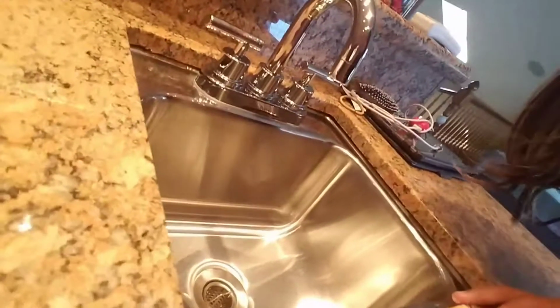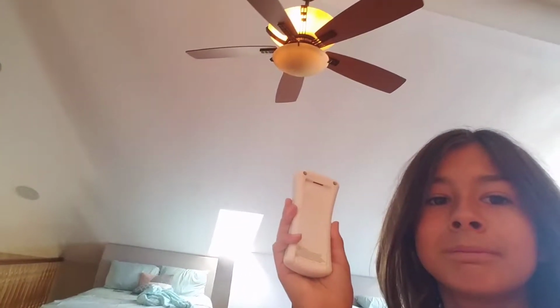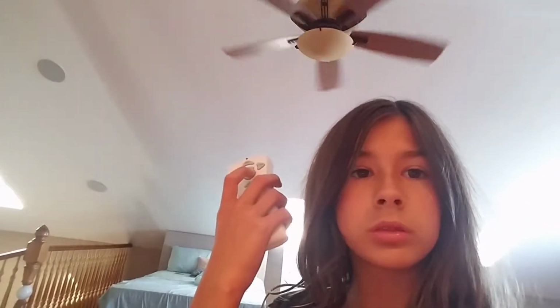We got a sink for my room. My brush, my iPad, my charger. Some paper airplanes I was trying to make. This is the light. Look at that light right there. I'm gonna press this button. This turns on the fan. High, off, low, medium. Then I'll turn it off, because I don't need the fan right now. Yeah, I turned it off.